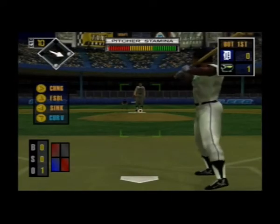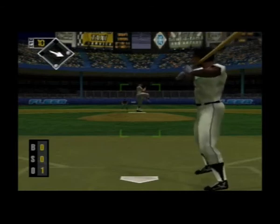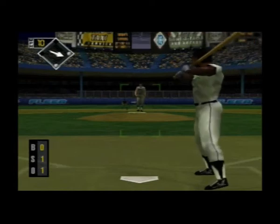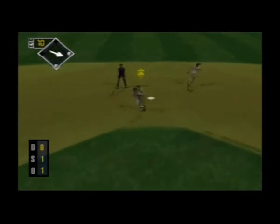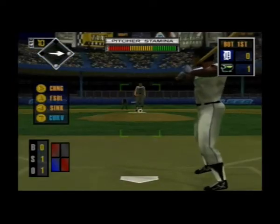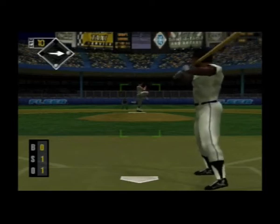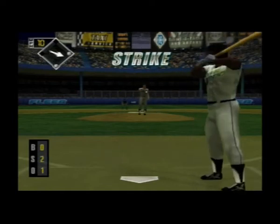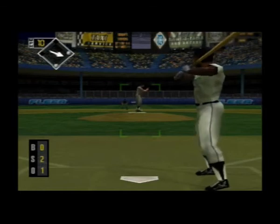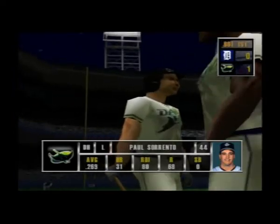Coming up, Fred McGriff. Sinker. Strike. Right down the middle for a strike. He completely froze the batter with that pitch. 0-1. On the inside corner for a strike. He's ahead in the count. 0-2. That was the perfect pitch in that situation.